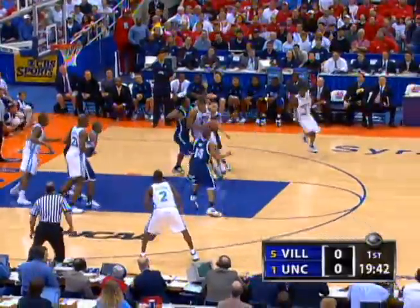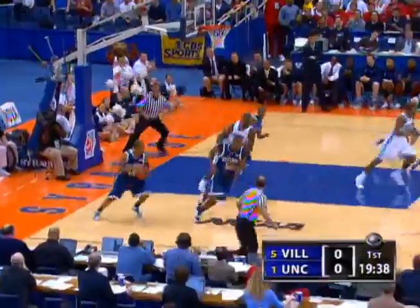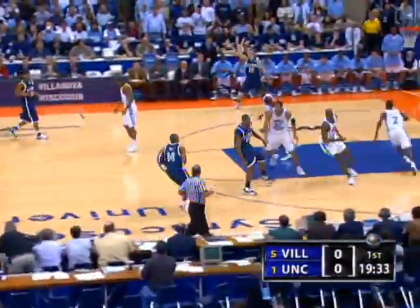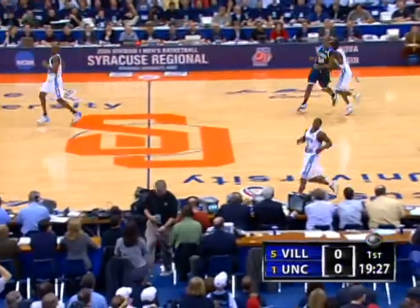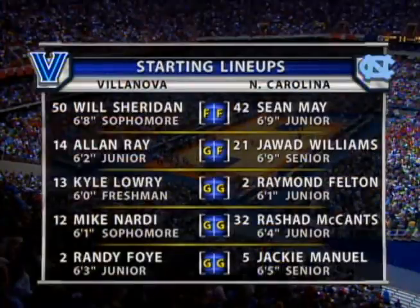Emanuel into the hands of Sean May. Kicks it out, Felton for three. Rebound in the hands of Alan Ray for Villanova. They made them take time, and that's very important. How about this time? Alan Ray has really had problems scoring in this tournament. That'll be off Raymond Felton, and it'll be Villanova ball.